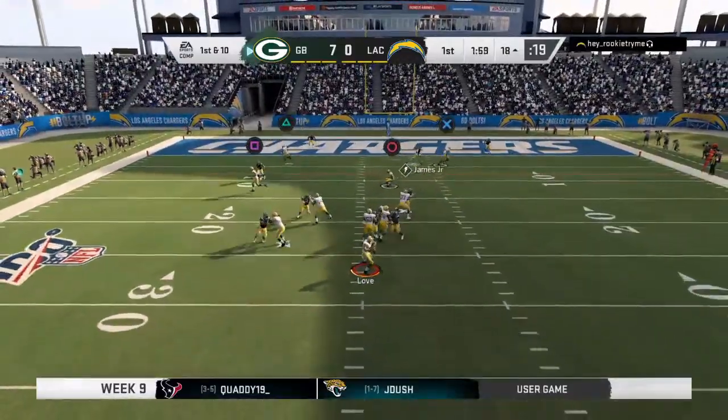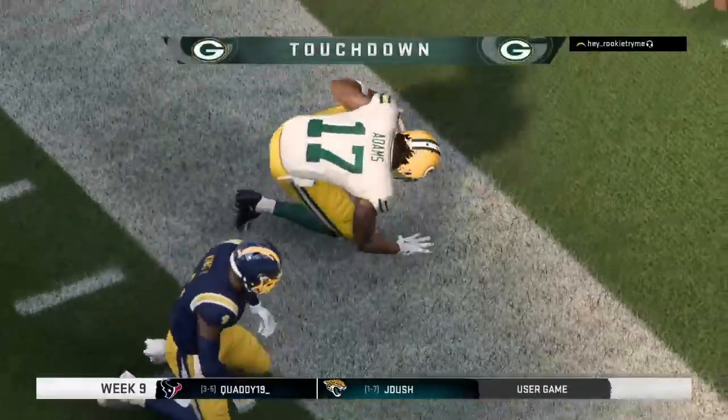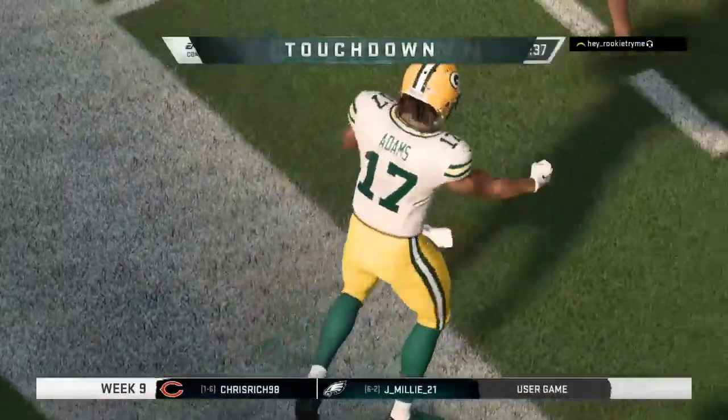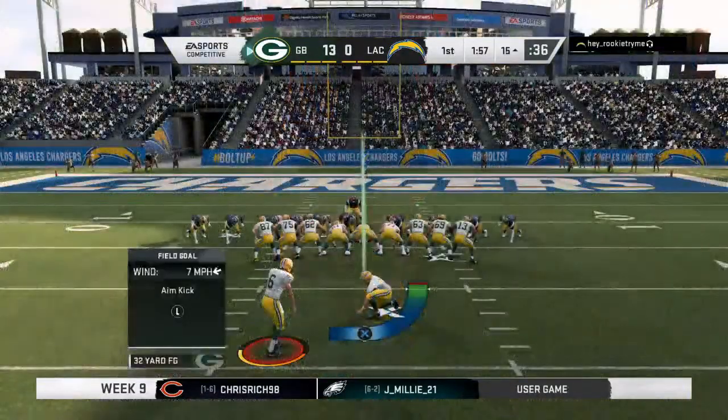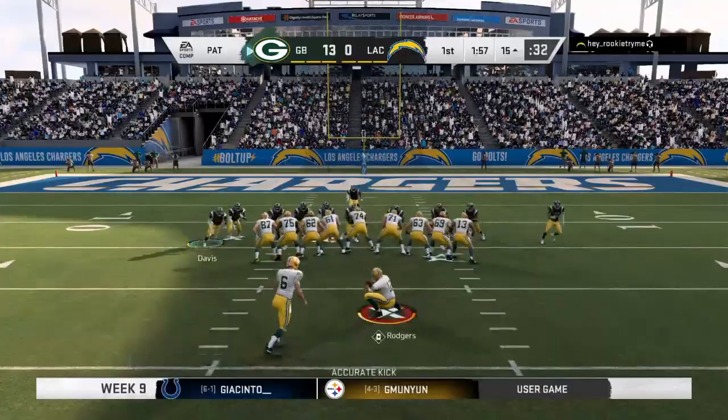On 1st and 10, Love. And he's going to take it in. Touchdown, Packers. Devontae Adams with touchdown number 12 on the year. And the Packers are able to stretch that lead out further.